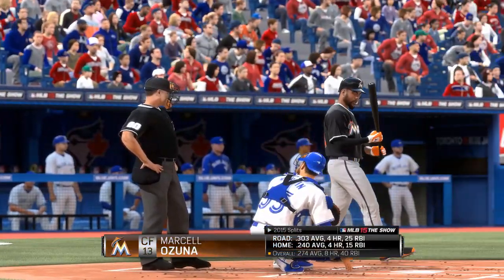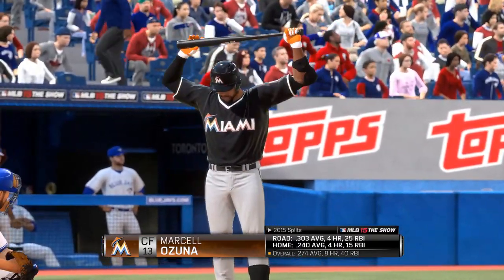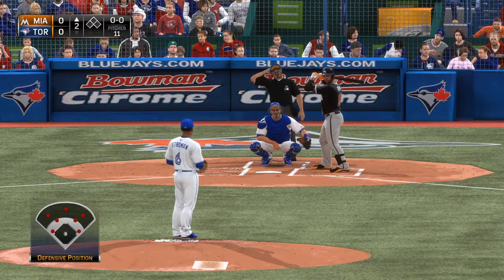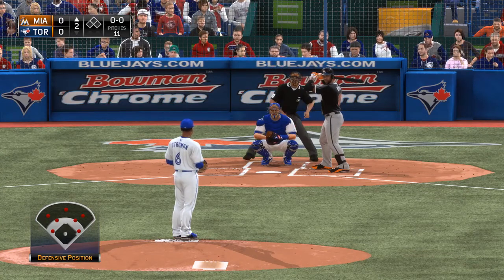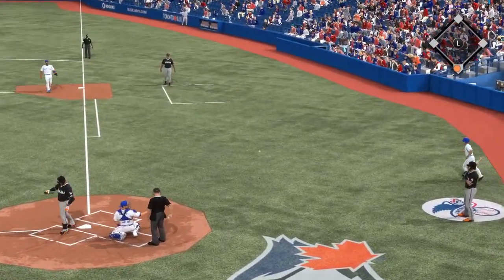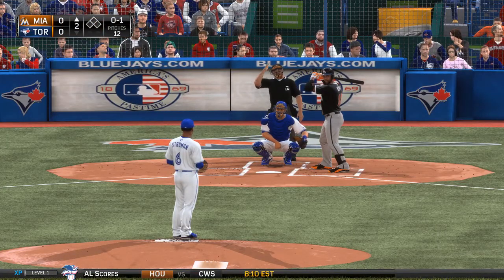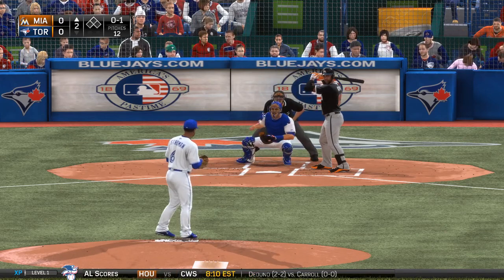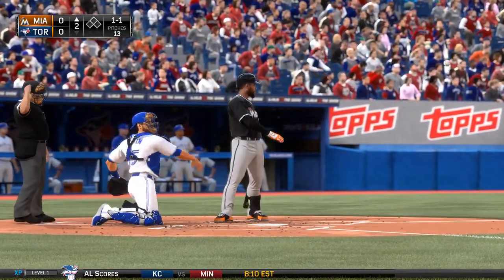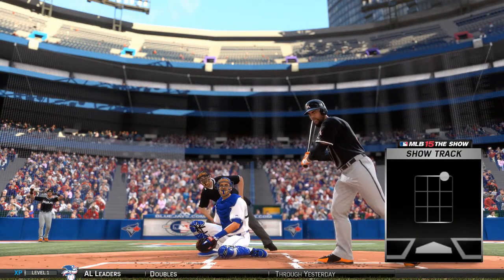Marcell Ozuna leads things off now in the top half of the second. Center fielder number 13, Marcell Ozuna. Now the first pitch. Swinging, a ball hit on the ground, but a foul ball here, 0-1. Now the pitch. Ball 1. I think that's consistent with how the strike zone gets called nowadays. You know, that's a strike in the rule book, but most umpires won't give you that pitch anymore.